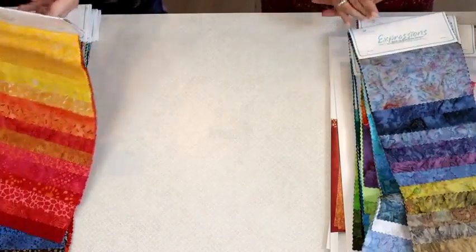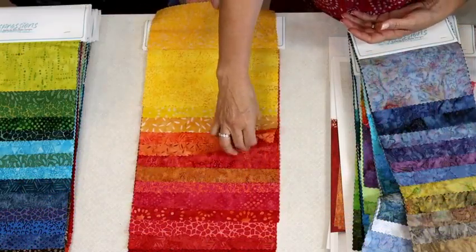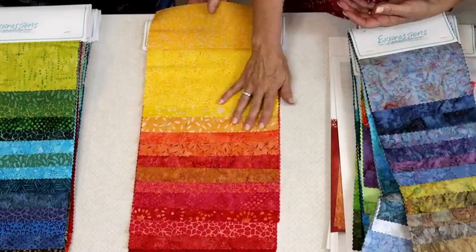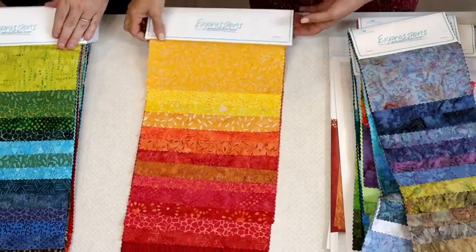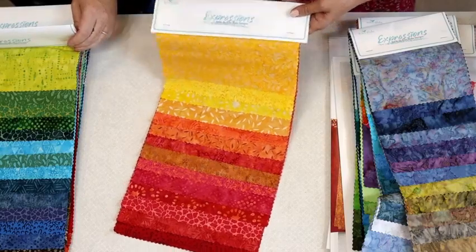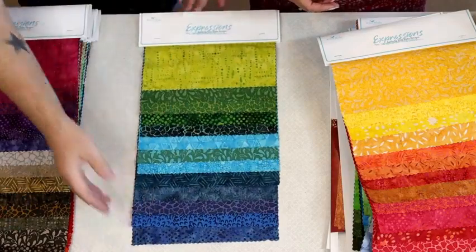Next, we'll take a closer look at our elementals. These are also available in 8-yard bolts. Look at these teeny tiny little prints. Look at that yellow. It's so happy. So these are perfect blenders. They make a gorgeous color wall. And they just show how they complement the hand dyes and the larger chops. Greens and blues.